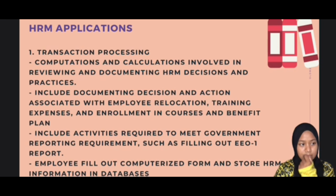Transaction processing is about computation and calculation involved in reviewing and documenting HRM decisions and practices. It includes documenting decisions and actions associated with employee relocation, training expenses, enrollment in courses, and benefit plans. It also includes activities required to meet government reporting requirements, such as filling out the EEO-1 report. Employees fill out computerized forms and store HRM information in a database.